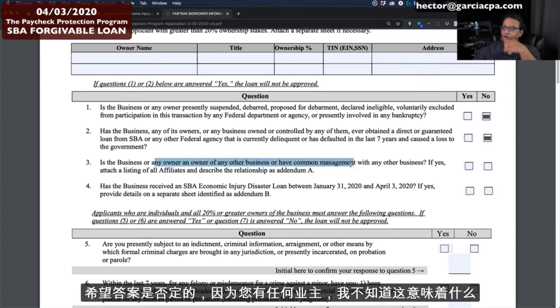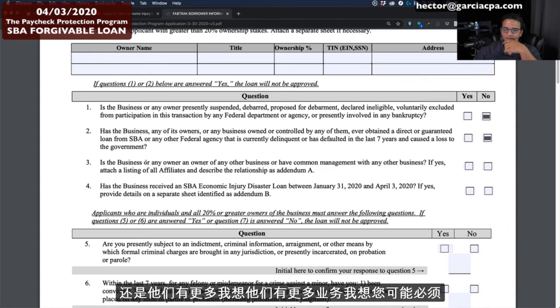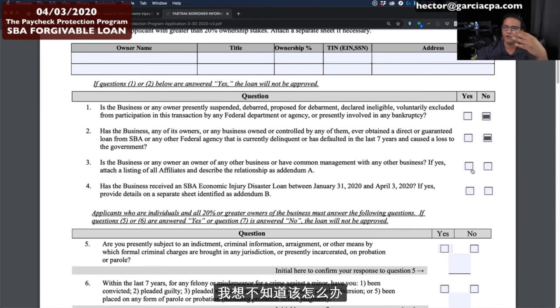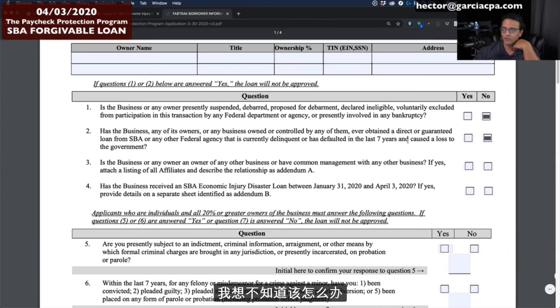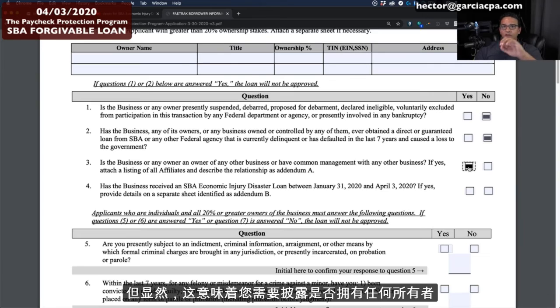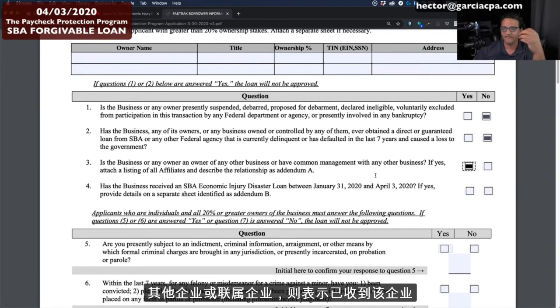Have any of the owners, I don't know what this means. Do they have more businesses? I guess you're going to have to say yes, because you might have to disclose what other businesses those same people own. And they probably want to avoid people getting multiple loans for multiple businesses. But obviously it means you need to disclose if any of the owners own other businesses or affiliate businesses.